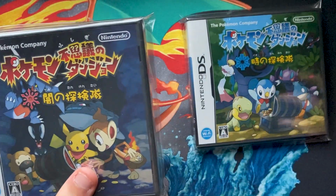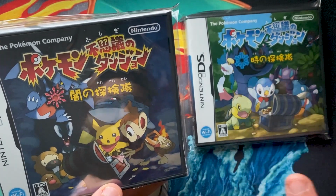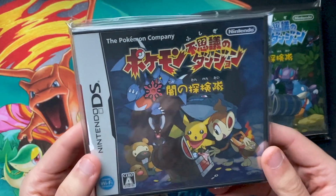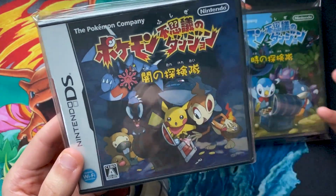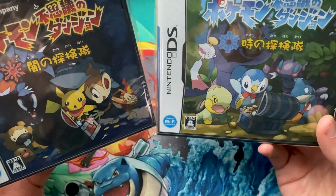I also had Red Mystery Dungeon, Blue Mystery Dungeon, Blue Rescue Team, and Red Rescue Team, sorry. But yeah, these are just great artworks. They're sealed. I think I paid like $35, $40, closer to 40 for each. But these are just great artworks.